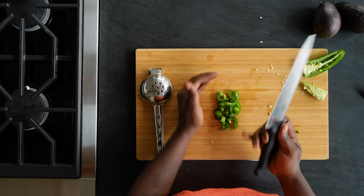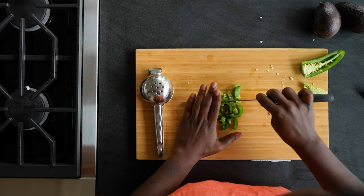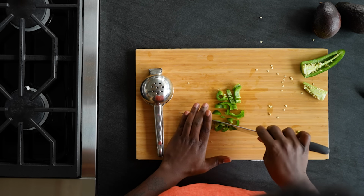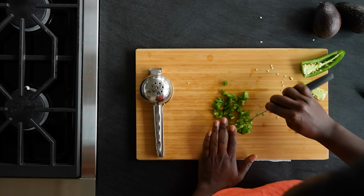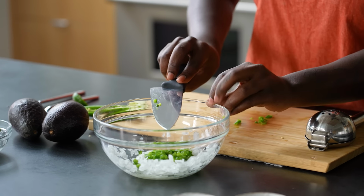I like to put it together and then kind of put my hand up here and just move along the board, keeping it anchored on this side and just moving. And of course, the sharper your knife is, the faster any of this goes. And in they go. In your avocado.